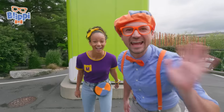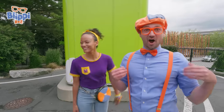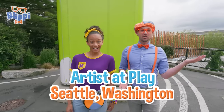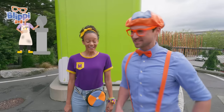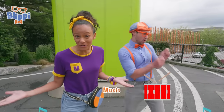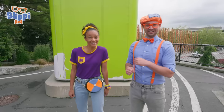Whoa, hey, it's me, Blippi. Hi, and I'm Meekah. And look at where we're at. We're at Artists at Play. Yep, in Seattle, Washington. And this place is so cool. You can play like an artist. That's right. You can climb, you can dance, you can even make music. That sounds like so much fun. Mm-hmm. Shall we? Yeah, let's go.